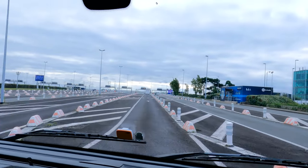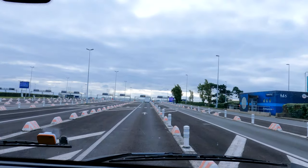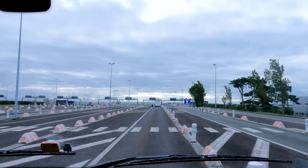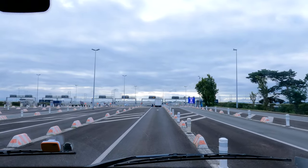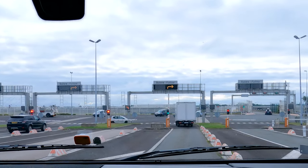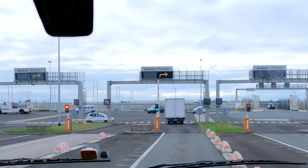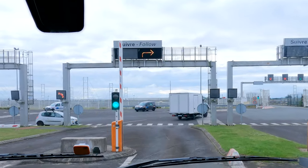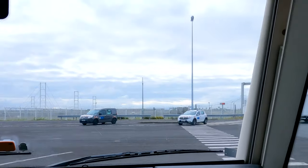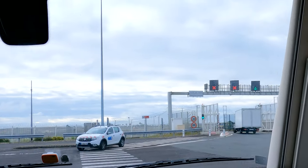So this is it. So now they send you down these lanes, and normally they're full of cars and vans. What's that? Seatbelt. And then you just wait here until they start embarking. Right, we're officially boarding. Off we go. It's going to be fun.